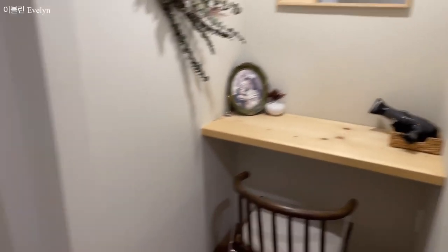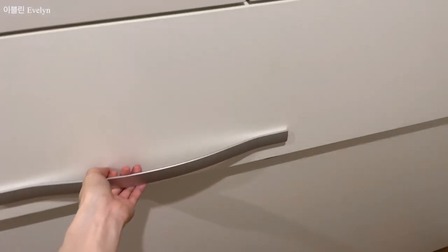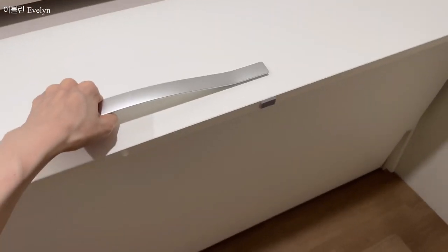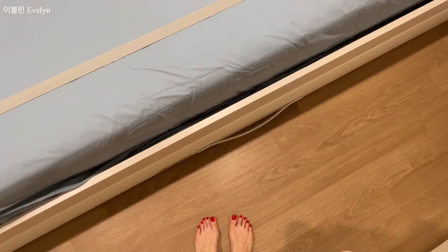Makeup room. And inside that, there's a small bedroom. This is like an opening bed. That you pull and it becomes... wow. So there are a total of 3 bedrooms in this stay.